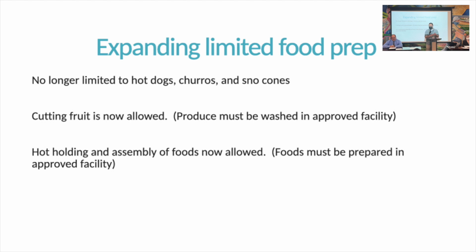The expansion of limited food prep with this new bill 972 no longer limits these food operations to hot dogs, churros, and snow cones, which I've already mentioned. Cutting fruit on the cart itself is now allowed. That was never allowed in the previous California law. So now we can cut fruit on that cart as long as it has a hand washing station with cold water and also has some type of commercial NSF approved refrigerator. Okay, so there are some requirements still to make sure the food is safe for the public. But these things that have never been allowed by California law are now actually allowed with a few conditions.